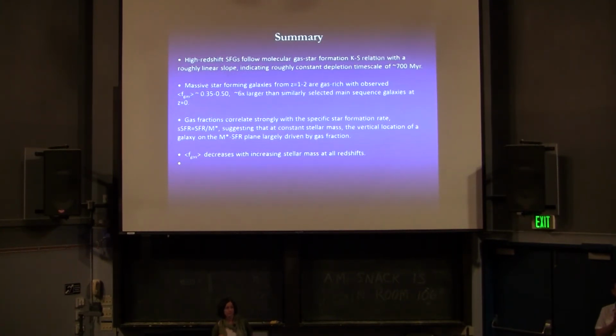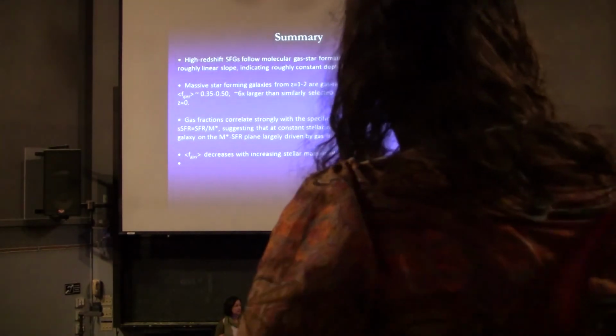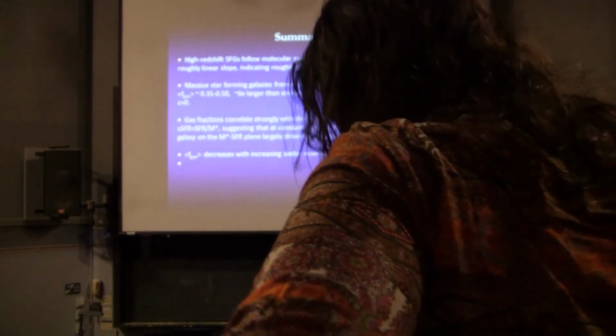So we have time for a couple of questions. John? For galaxies where you have estimates of dynamical masses, is there any room for anything else other than just molecular hydrogen and stars?